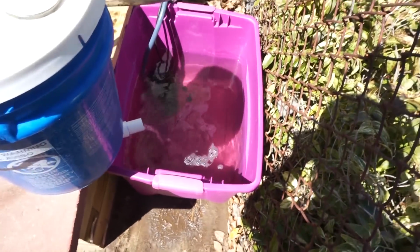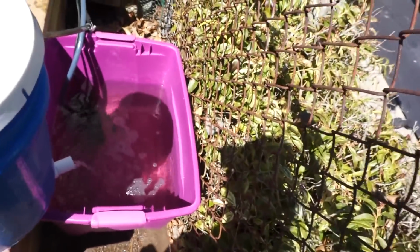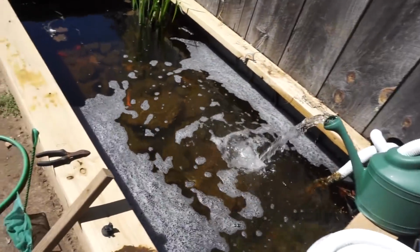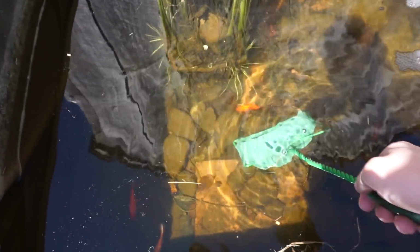So with our second filter we have here, I just threw the pump that was in there, and so the water's circulating in this little, how many gallons is this tote? 8 gallons. So I'm gonna let that sit for a little while, make sure the water is circulating good, and then I'm going to be grabbing the fish from the pond. So I got this little net. I'm gonna go in, start grabbing the fish. I don't think they're gonna give me much of a hard time.